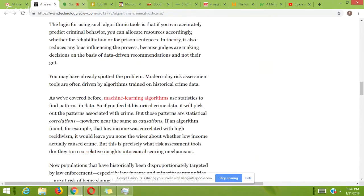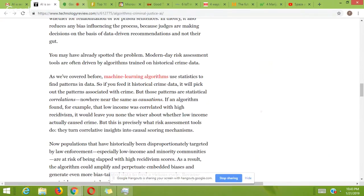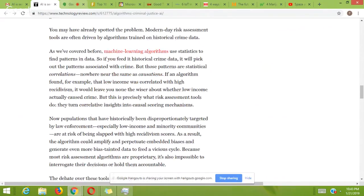The logic for using such algorithmic tools is that if you can accurately predict criminal behavior, you can allocate resources accordingly, whether for rehabilitation or for prison sentences. In theory, it also reduces any bias influencing the process because judges are making decisions on the basis of data-driven recommendations and not their gut. You may have already spotted the problem.